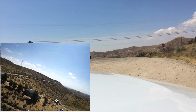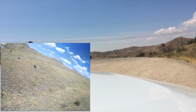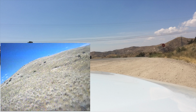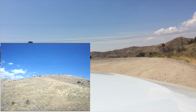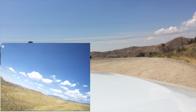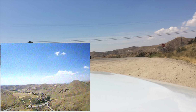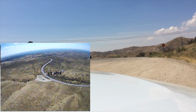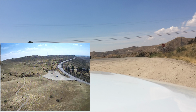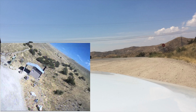Backflip for us. That worked out rather well. Sometimes they don't go so smooth. Go back up to the top of this hill and check it out again, because why not? Still have some juice left. Let's make a high-speed pass. See how this goes. Pretty good.